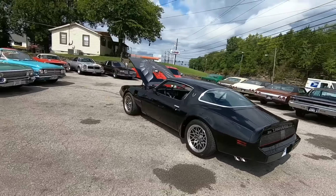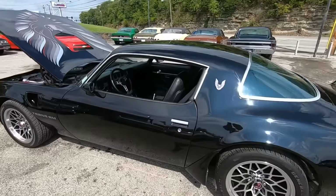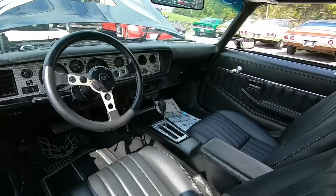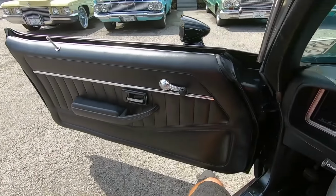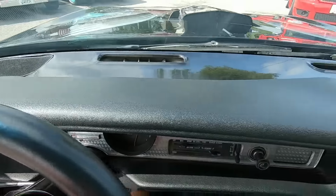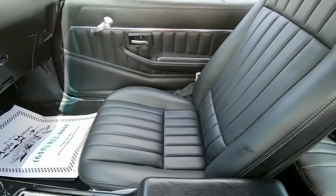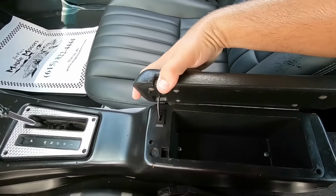But right now, we're going for a ride. Y'all ready? Checking out the interior before we take off. Go ahead, place your bets. Do you think the horn works on this one? Looking around the dash. Nice and clean. Door panel's in great shape. Interior's been redone on this one. Console's nice and clean as well.